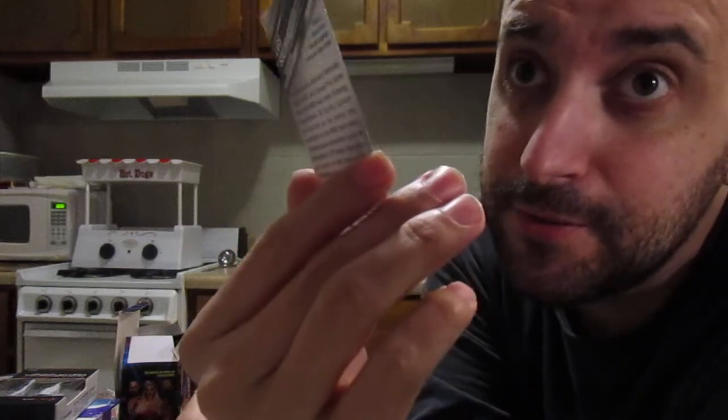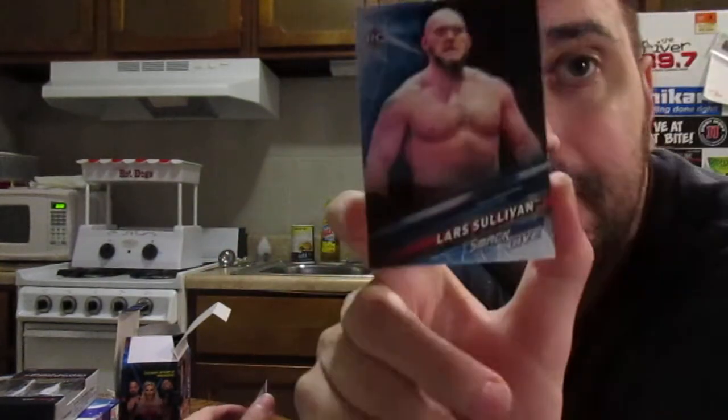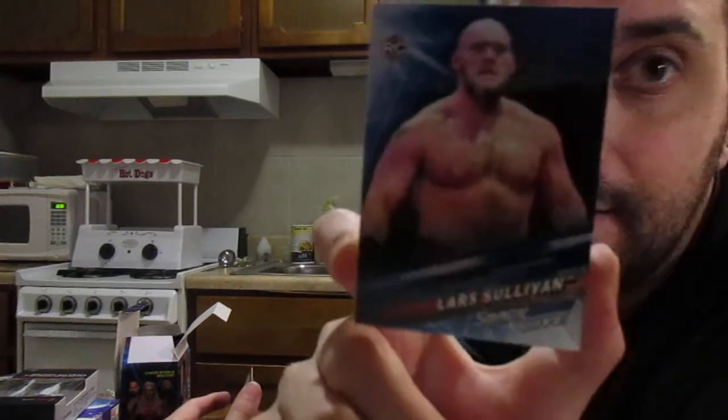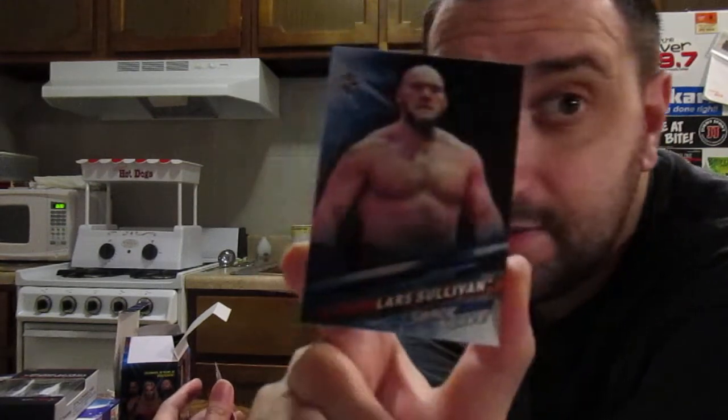And before I forget, the basic format of these cards is the front featuring the superstar, a picture, and then the set that they're a part of in the bottom hand corner, and on the upper left hand corner is the subset of that, and it says RC in the upper left hand corner of Lars Sullivan, which means rookie card.